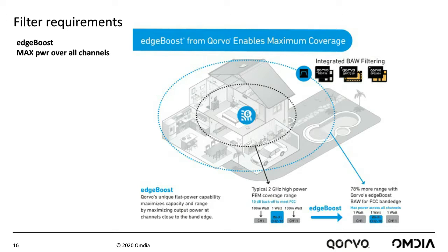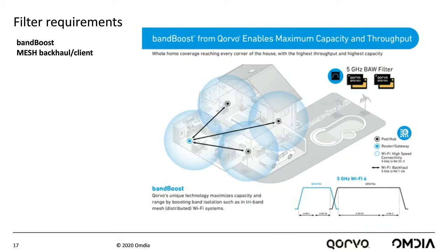Another type of filter is band boost filtering. Here you can really focus on the capacity and throughput, and this allows us to split the spectrum as we talked about in that tri-band architecture. So the use case on the bottom right shows splitting Uni 1 to 2A and then Uni 2C to 3, and having part of that spectrum used for backhaul and part of that spectrum used for client communications.